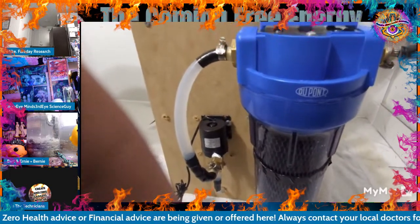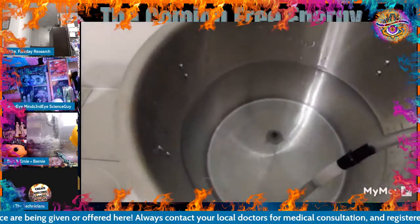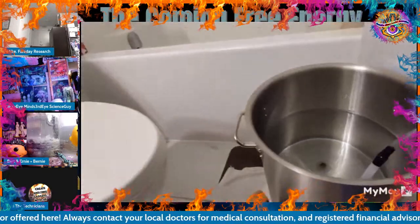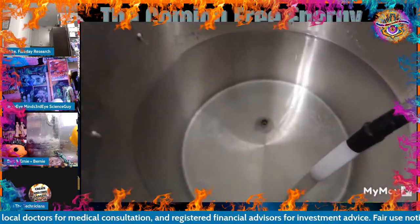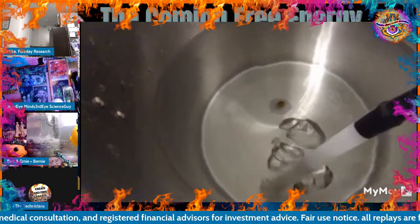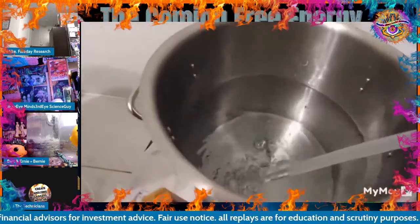It works well. So what I'm going to do is I'm just going to fire it up, and you can see inside I got the hole at the bottom. I got some water in there going. Let's hope this tube doesn't go flying. So I got it going now.